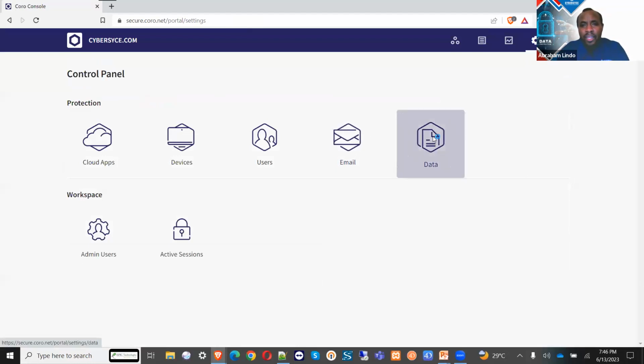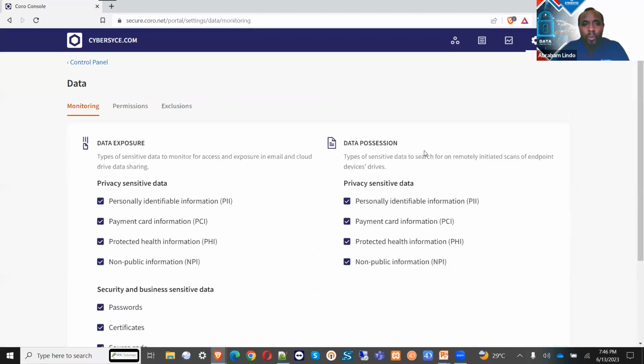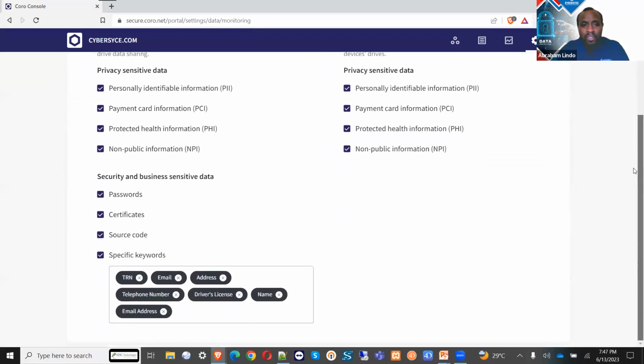In the same way, we can define our data. What is the data that we need to be protecting? What is the data that we need to look out for? So you can see all the definition there.